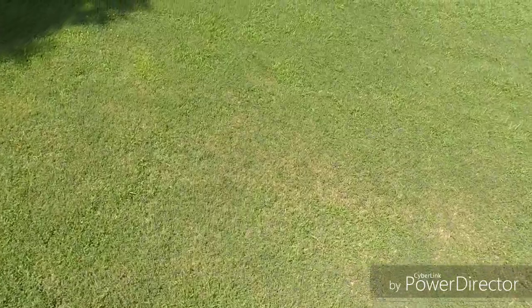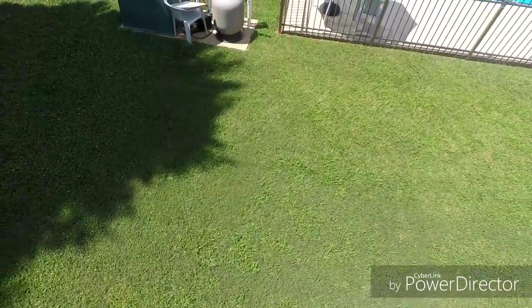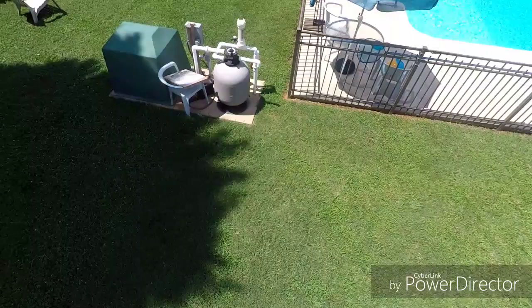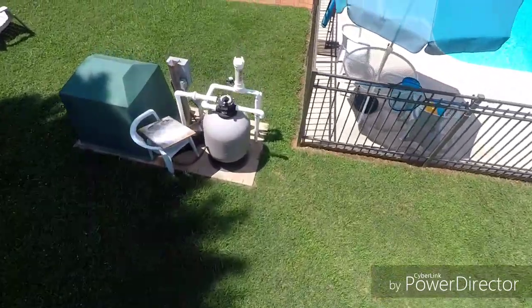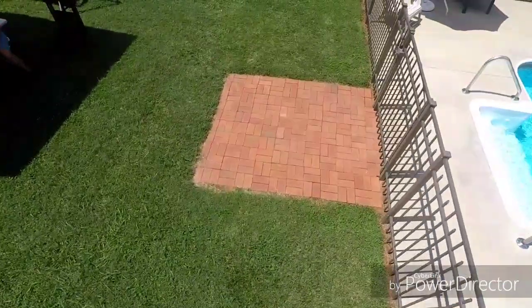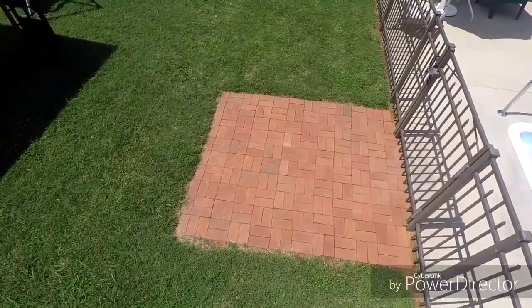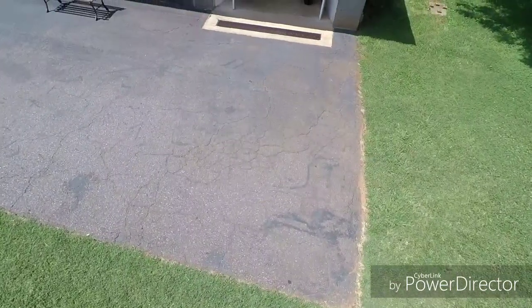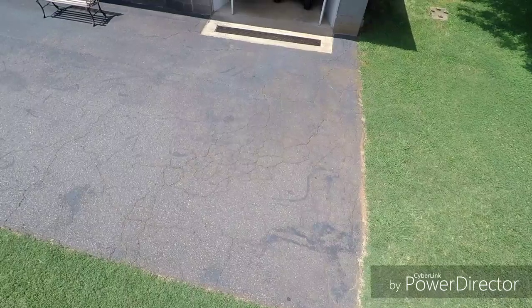Pretty close. And right now the camera is pointing down toward the ground. So you do have controls on the controller itself that allow you to not only fly the drone, but to also tilt the camera to various angles depending on what you're trying to capture. So you can see we're pretty close to the ground, maybe 6 or 7 feet above the ground.